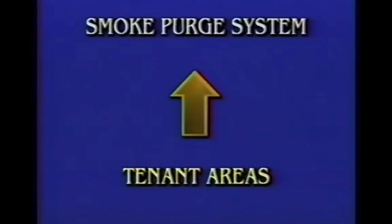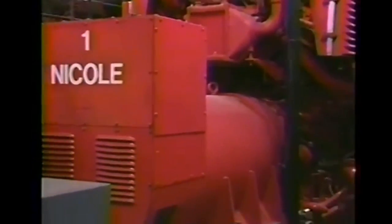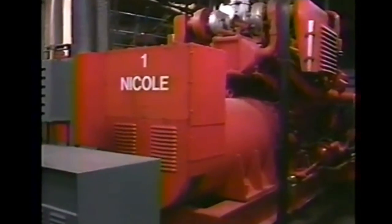In an emergency evacuation, the fire department could order activation of the smoke purge system. This system draws smoke and fumes from tenant areas and simultaneously pumps fresh air into corridors, enabling occupants to travel to the stairways. There are redundant electrical feeds and backup power generators to provide lighting in affected areas. Backing up the backups are battery-powered lights in stairwells and elevators.